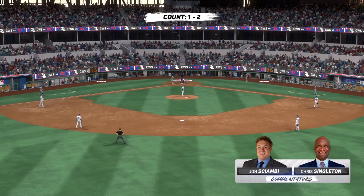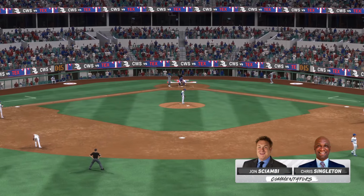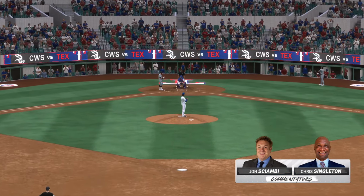Back in Arlington, top 5, John Sciambi with Chris Singleton. And leading it off, Nicky Lopez.